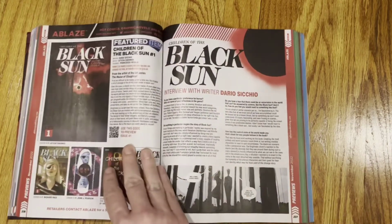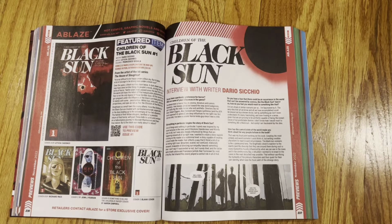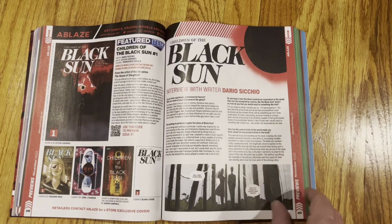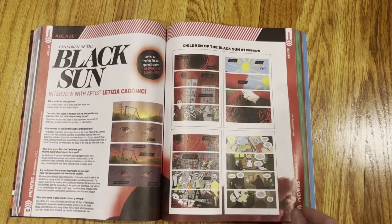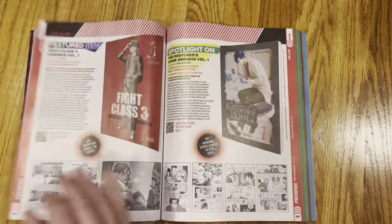Okay, so Ablaze. This looks great. Children of the Black Sun, #1. Dario Ciccio is the writer, artist Letizia Cadenici. Letizia was the first artist on the House of Slaughter series. I got to meet her at Heroes in Charlotte, and she's lovely, and her line is impeccable. Very much looks like Jay Lee to me, if you're looking for a comparable. I'm excited that she's taking a foray into creating her own. This is a mature readers science fiction action adventure comic, and there's a long interview all about the book as well if you're interested in some interiors. So you certainly get plenty of peek into the book to help you decide if it's worth your attention.